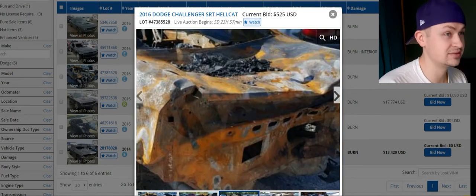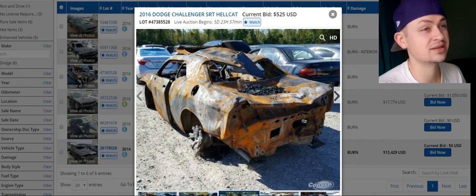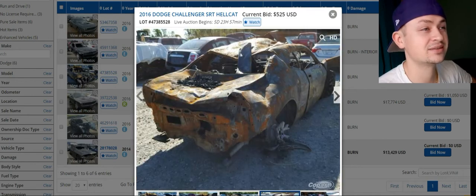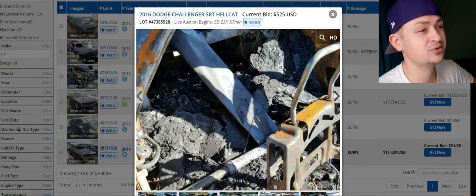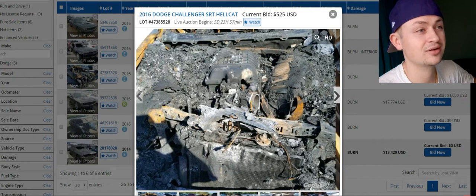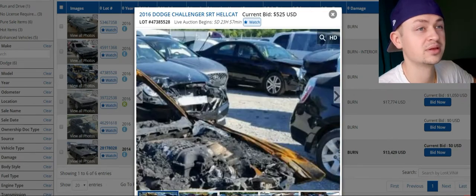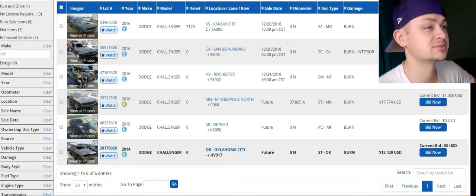Maybe an accident leading to a fire, burning down to the ground. I mean, there's definitely damage. Look at the roof of this car and the trunk. Wow, that took a serious hit. Obliterated. You can't even do anything with this kind of engine. You can't do anything with this car. Whew, how much is it going for? $525 current bid. Retail value $50,000.